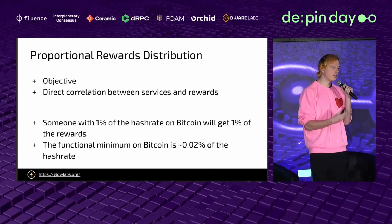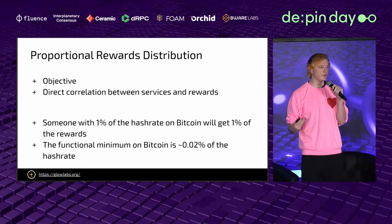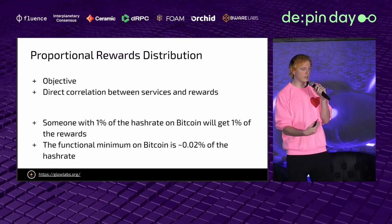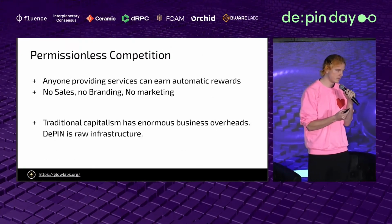That's important because it allows people who don't have a lot of resources but are smart and innovative to get competitive and to bring the whole protocol to a better place.